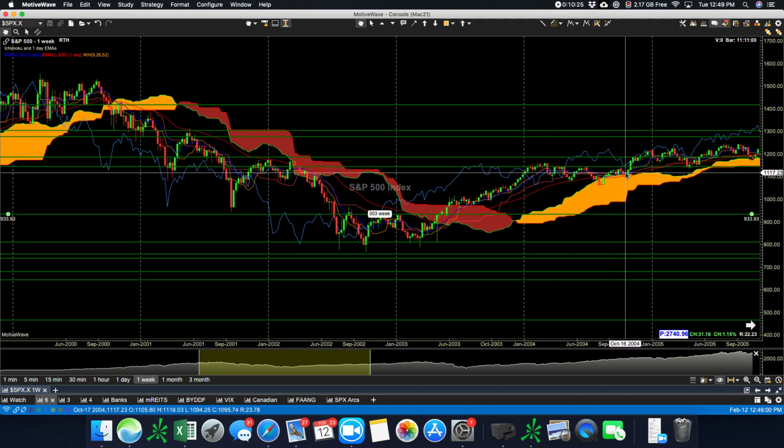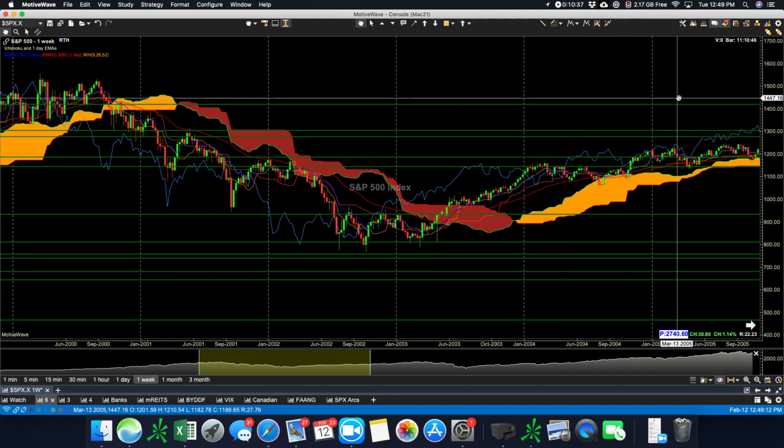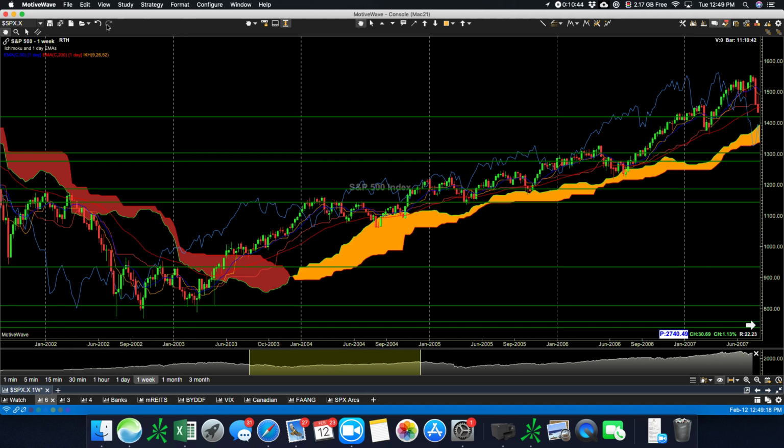Price bounces along support, so the candles are telling us not to get out of the trade because we're getting support from the cloud while the chikou span is working its difficult way through resistance of the candles. We're still in the trade. I want to get rid of that last one. We're still in the trade.